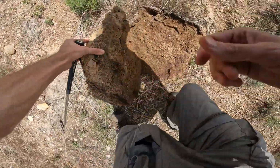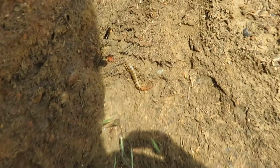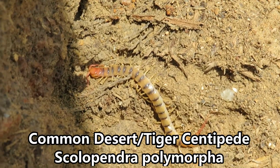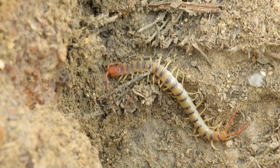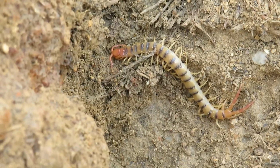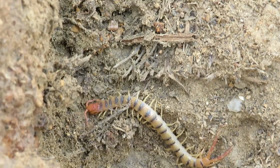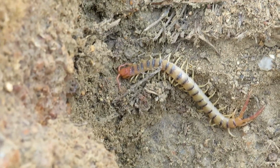Ooh, big old centipede right there. And a big old Scolopendra polymorpha right there. Sitting under this rock. There's quite a few up here, and I didn't realize we have centipedes that were this big up here. This guy's also known as the tiger centipede.